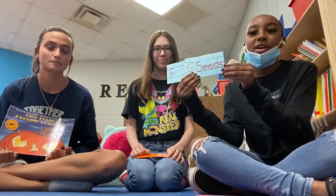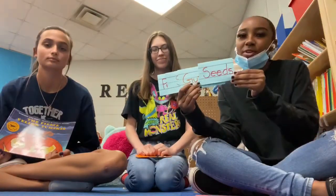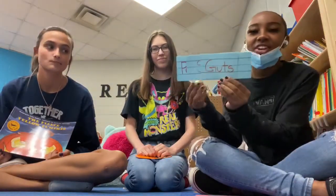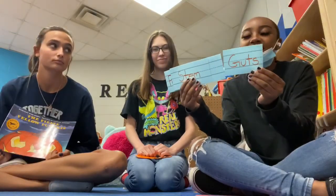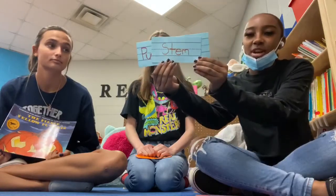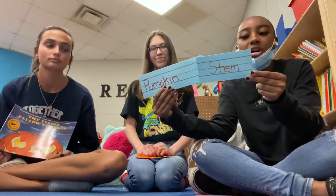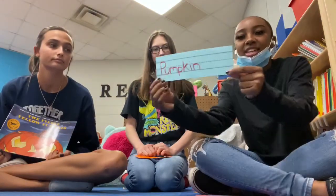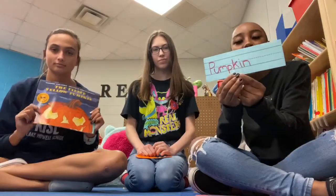So our first vocab word is seeds. A seed is something that you plant to make more flowers or plants. And our next vocab word is guts. And the guts are the inside of a living object. And then our next vocab word is stem. And the stem is the main body part or stalk of a plant. And then our last word is pumpkin, just like in the story, which is a large, round, orange-yellow fruit.